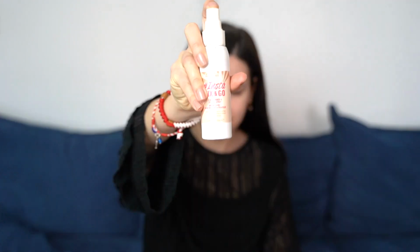So as I said, I want this makeup look to be a quick 10-minute soft pink glow up, and for primer I will be using the Insta Fix and Go 2-in-1 primer and setting spray. Using a spray like this is super quick because you just spray it on your face, and you can also use it as a setting spray too. Oh, I love it because it's super hydrating.